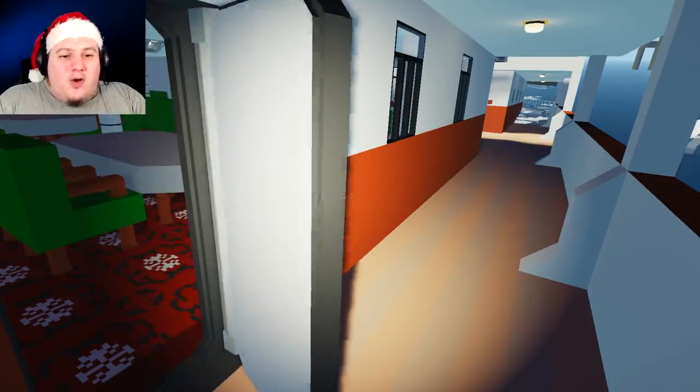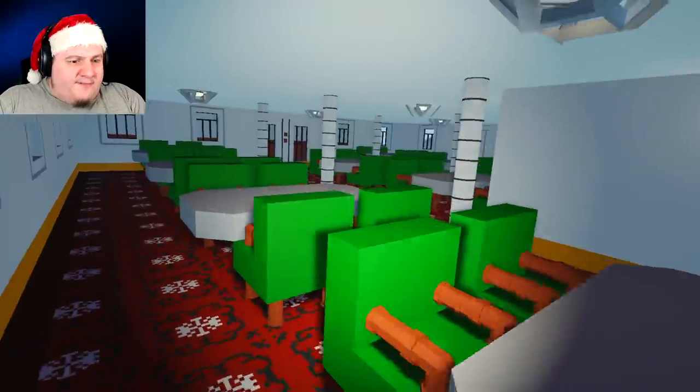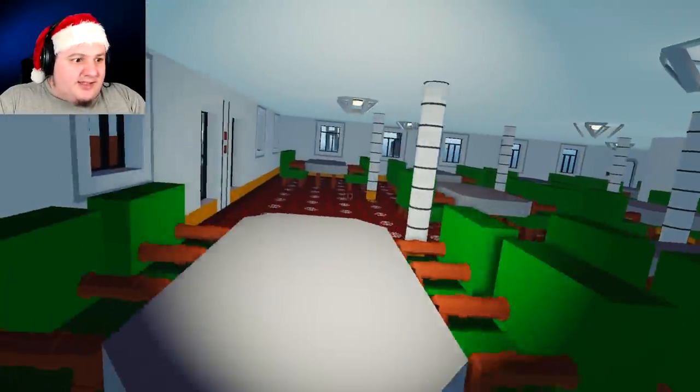Oh God, the water's coming up the promenade deck. That's always a horrifying sight to see. Oh, the first class dining saloon. We didn't get to come in here. Well, now we did, and here we are.